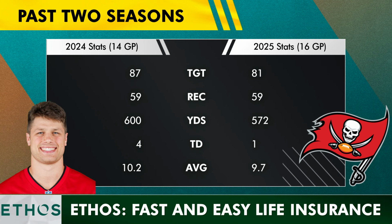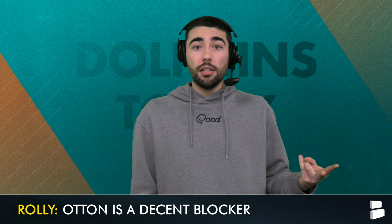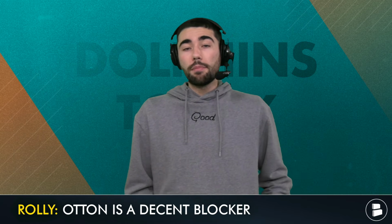Not the biggest touchdown threat, but once again, back-to-back years in the 80 target range, no matter how many games he ultimately plays. This is while being the 4th option, right? Behind Mike Evans, behind Chris Godwin, behind Emeka Egbuka this year, heck, behind Jalen McMillan at times as well.